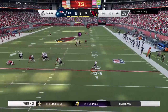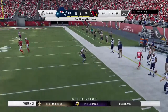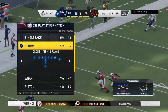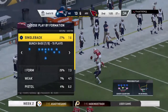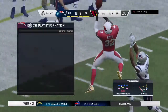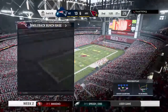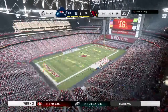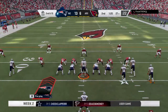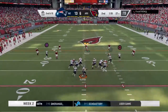And remember, they get the kickoff to start the second half, so this is a golden opportunity for them to go down there and put up a couple of sixes back-to-back. What a momentum swing that would be. Yeah, you might be able to get a 2-for-1 without ever even giving up the football. Second and 10 now from the 27.